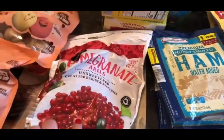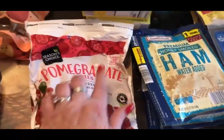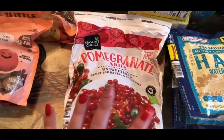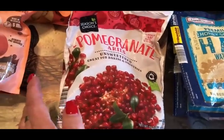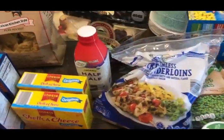And in fact, I'm going to go ahead and stick these back in the freezer right now because they're starting to get kind of soft. But Olivia and I love pomegranate, and this would be a really nice low carb frozen snack to have. So let me get those in the freezer. Hold on just a second.